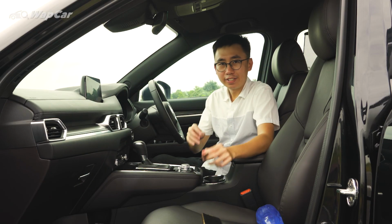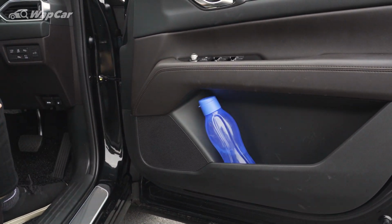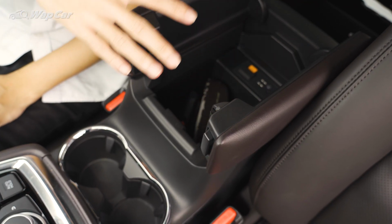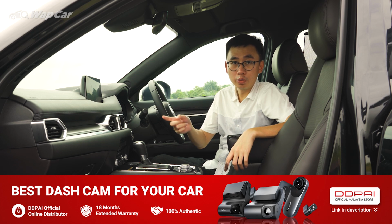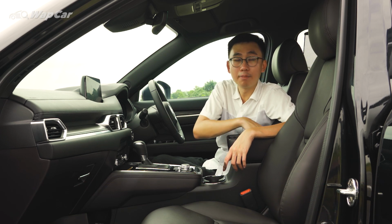As for storage spaces, the CX-8 scores top marks in my books because the side door bins fit a large size water bottle. Now your phone goes to the wireless charging tray here, you get 2 cup holders. Center armrest opens up to a decent amount of storage space for your loose items. Now, something to note that if you're going to plug in your phone to Android Auto, you have to use the USB port that's located inside the center armrest.